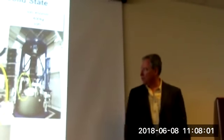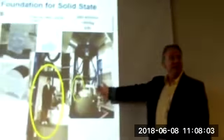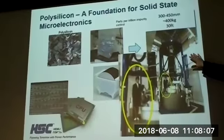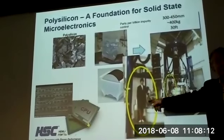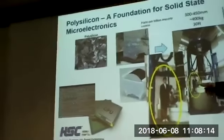This is very interesting to me. I love this slide because if you look very carefully, this is the crystal puller, where they pull state-of-the-art 300 millimeter silicon crystals for wafers. And to give you an idea of the size, there's the little Japanese fellow sitting right here. These are very, very large pieces of equipment.